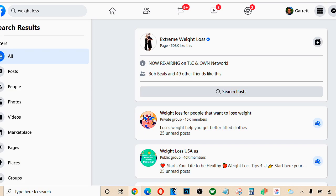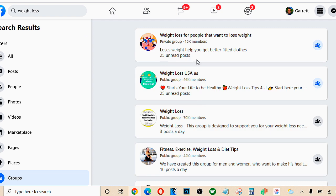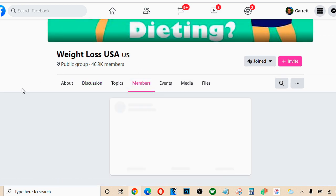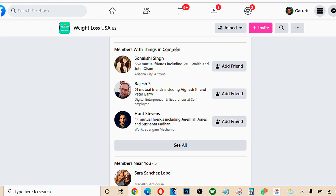You can just go to the top of Facebook, type in a few words that have to do with your product. Okay, weight loss. I can go to the groups tab, okay? And I can join some of these that have a lot of members. And then once I'm a member, I can go in there, go to members, and now I can just go down here, look for members with things in common, and I can start adding these people.